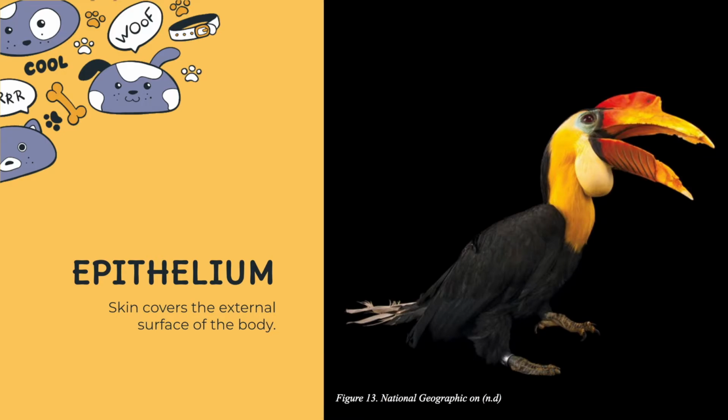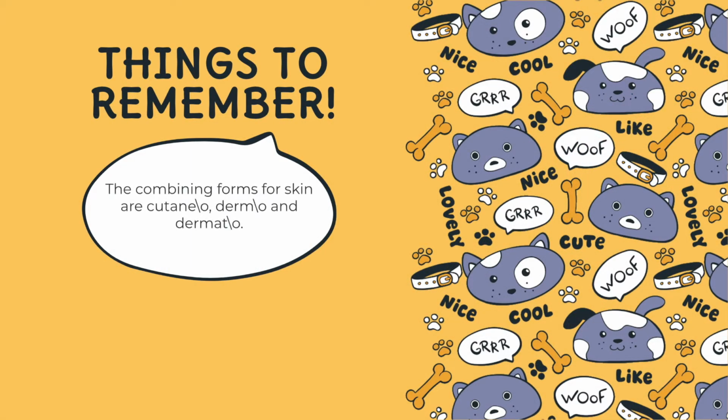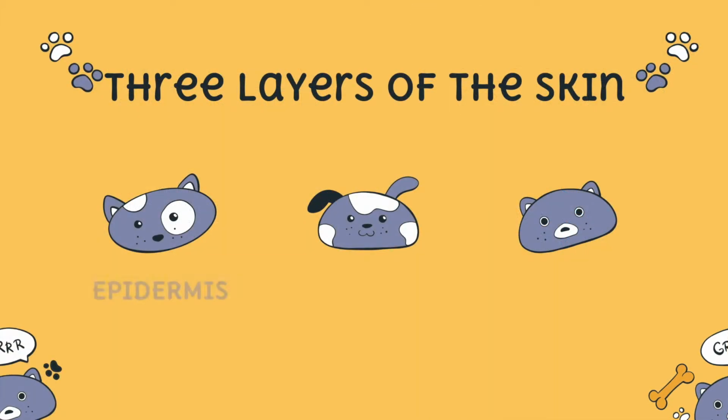The integumentary system is on the outside of the body and is resilient and versatile because it is subjected to a variety of insults such as trauma, toxic chemicals, and environmental conditions. Skin covers the external surfaces of the body. The skin is composed of epithelial tissue and is sometimes called the epithelium. It is important to remember that the combining forms for skin are cutane, derm, and dermat. The skin is made up of three layers: the epidermis, dermis, and subcutaneous layer.